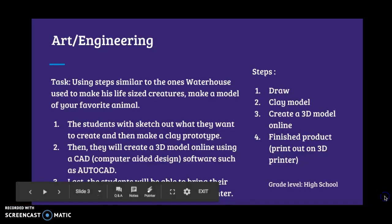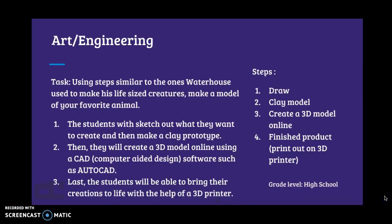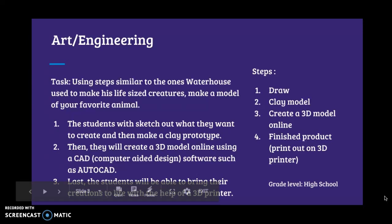My next lesson I have aimed for an art or engineering classroom. Their task is, using steps similar to the ones Waterhouse used to make his life-size creatures, which I have mentioned before, make a model of your favorite animal. The steps for this model include: first, the students will draw what they want to create. Then they will create a clay model of what they have drawn. Next, they will create a 3D model online of their animal. And finally, their finished project will be a printout on a 3D printer.